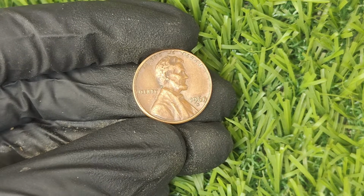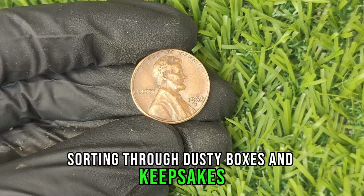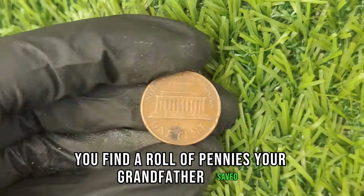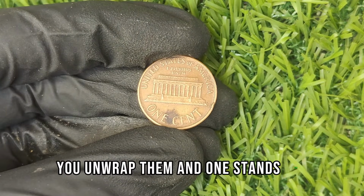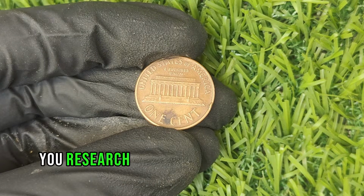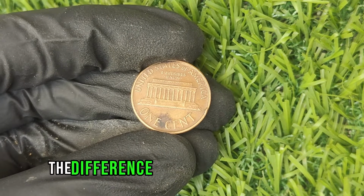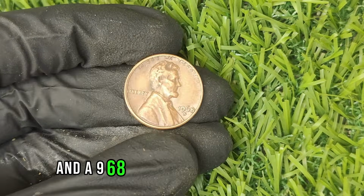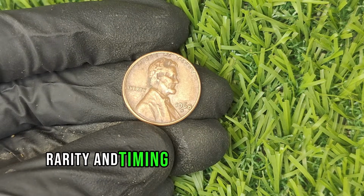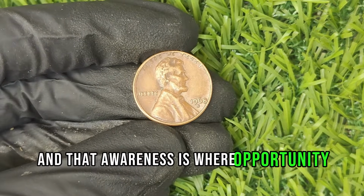Picture this. You're cleaning out your attic one weekend, sorting through dusty boxes and keepsakes. Inside an old coffee tin, you find a roll of pennies your grandfather saved. You unwrap them, and one stands out, a 1968 D penny that glows a little brighter. You research it, and your heart starts to race. Could this be the one worth nearly $1 million? The difference between a 1-cent coin and a $968,000 treasure is often just condition, rarity, and timing. It's not just luck, it's awareness, and that awareness is where opportunity begins.